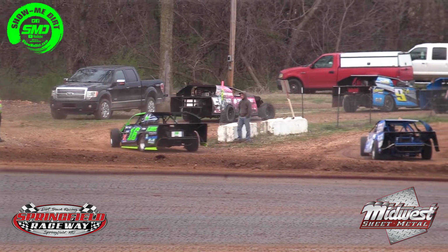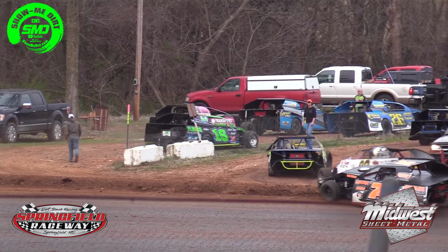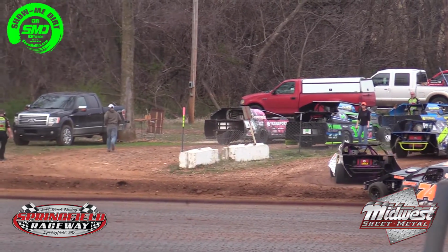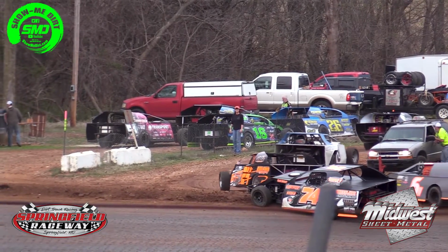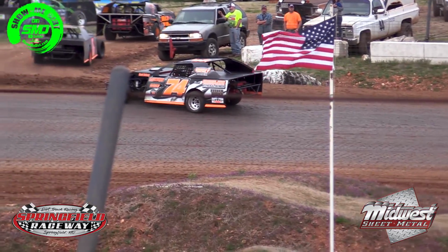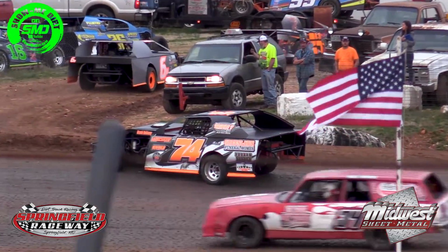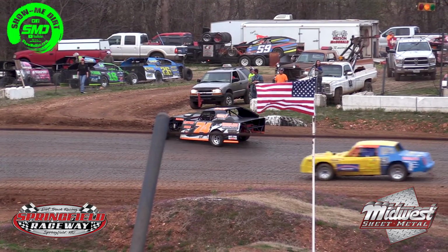Coming off turn number 4, Ken Walker got all kinds of out of shape way up to the top of the racetrack. That opened the door for Mullins, but it also held him up just a little bit, I do believe, and that helped out the McIntyre machine as he picks up 2 spots. What a race right down to the end.